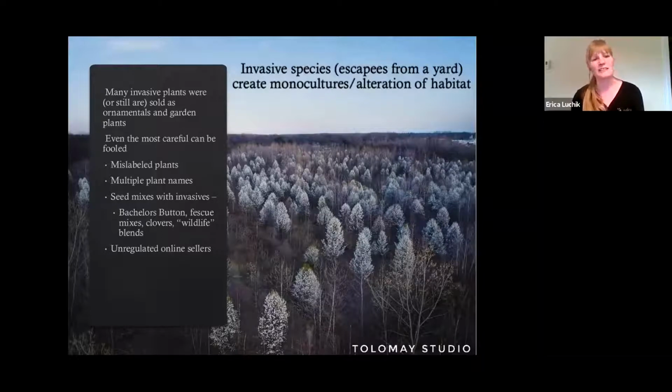You could be getting stuff from online sellers. Facebook Marketplace is a great place where people like to say, hey, these plants are all over my yard and I want to get rid of them. Come pick them up for free. That's another way invasives can be spread.